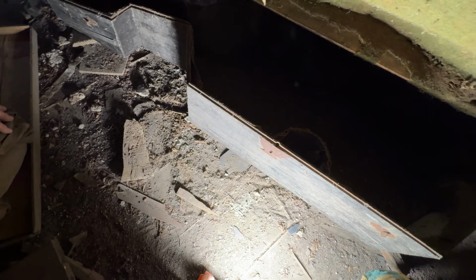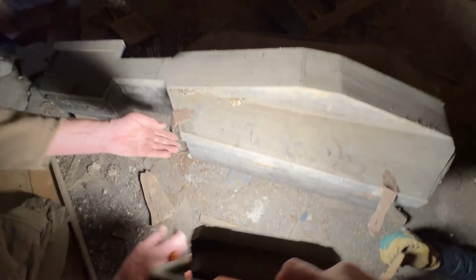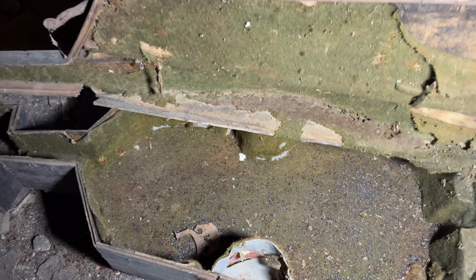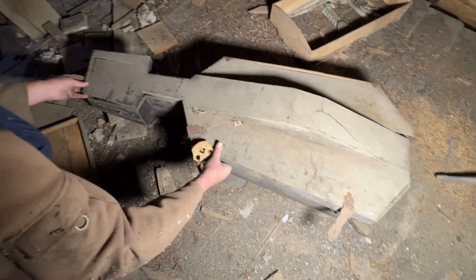We peeked up here once before and spotted a black object which looked like a small coffin. We promptly left and forgot about it until today. Turns out it's an old cello case made out of wood. That's cool. Oh, now I can see it.